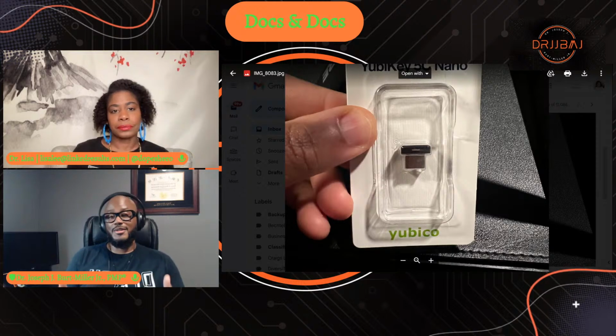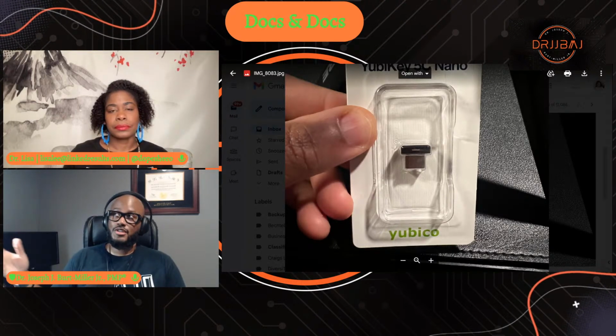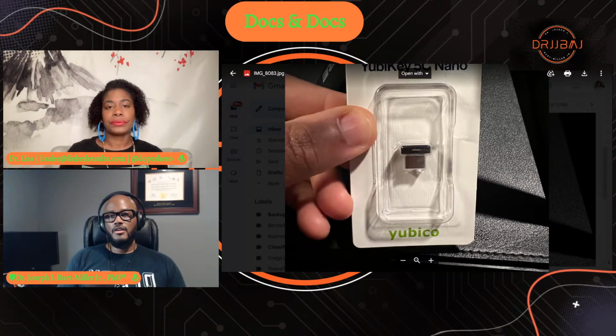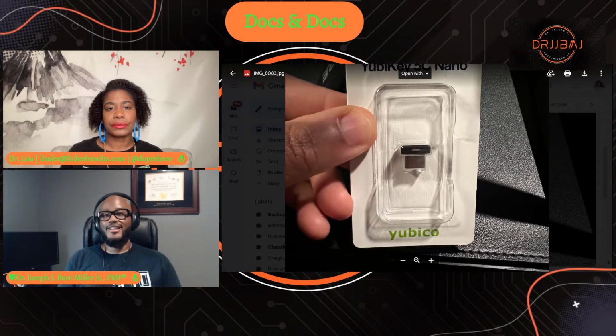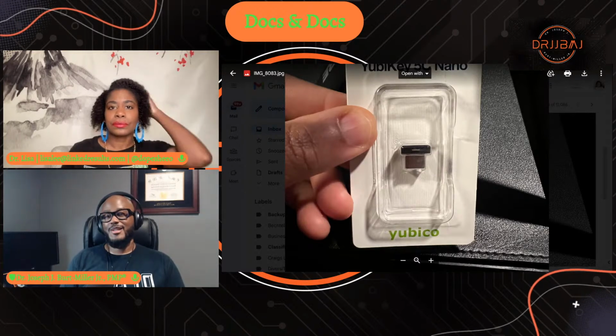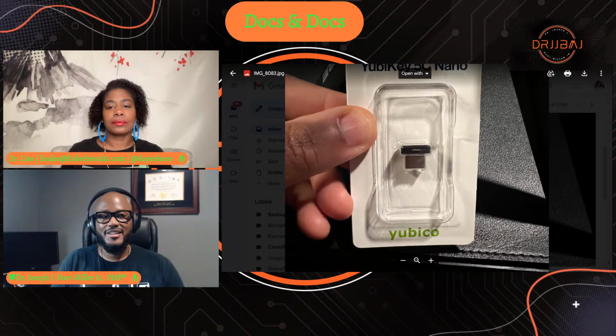So it'll show a little timer too, so you know when it's about to change. At least the newer ones do. I don't know if the older ones will, but it'll show a little timer when it's getting ready to change a code. So if you're trying to enter a website and the timer's about to be over, maybe you should wait until it generates a new code, or else you're going to get an error.